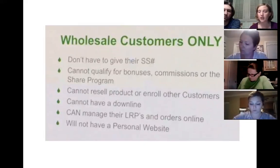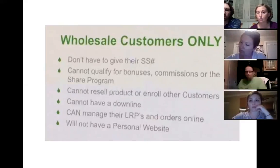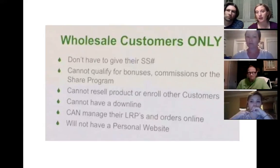With wholesale customers, the one thing that will be changing is Social Security. Our customers don't have to give Social Security, but from now on, the wellness advocates are going back to being required to give the Social Security at enrollment. And the wholesale customer doesn't qualify for bonuses, commissions, or the share program. If they want any of that, they need to go with the advocate. They can't resell product, they can't have a downline, but they can manage their LRP, and they can order online, and they won't have a personal website. So it's very, very similar. The only thing is they won't need their social, and they can't have a downline and earn money.